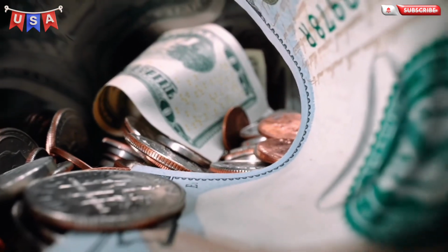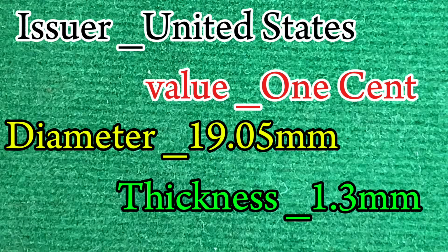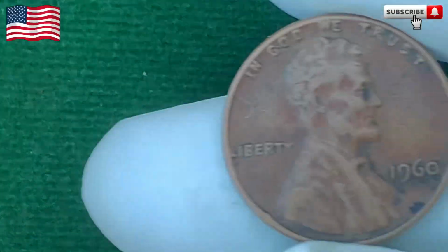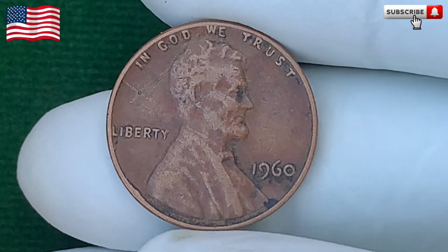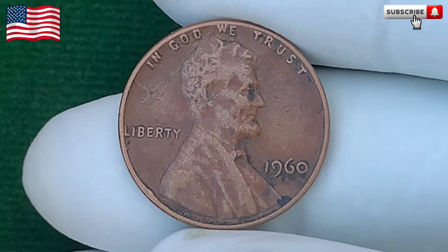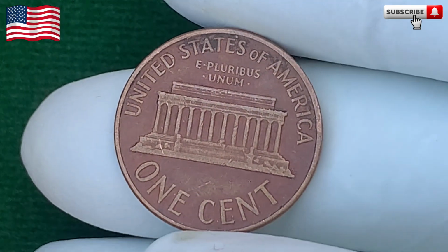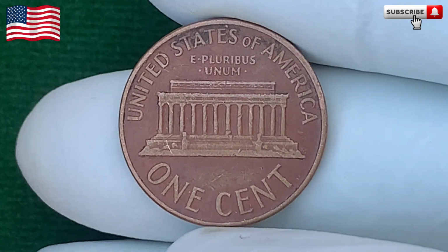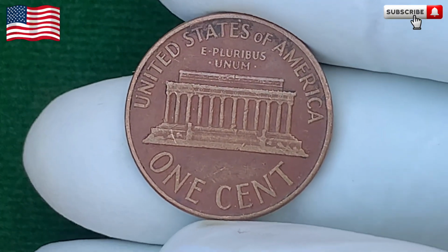Rare and valuable coins. Today, we're going to talk about one of the most iconic and fascinating coins in American numismatics, the 1960 Lincoln penny. This humble 1-cent piece may look like just another coin from the past, but if you've got the right version of it, you could be holding a small fortune in your hand. Stick with us as we explore what makes the 1960 Lincoln penny so special and why it could be worth more than you ever imagined.